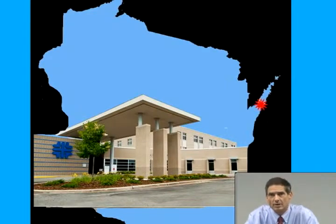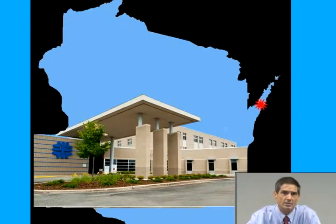I do most of my work at this hospital, which is Door County Memorial Hospital in Sturgeon Bay, Wisconsin. Door County is a resort community, and it's actually in the thumb of Wisconsin's mitten, where you can see the little red star there. It's a community of about 9,000. There are about 25,000 people on the peninsula in the county, and on any given summer day there are 80 to 100,000 people in the county. So it's very much a resort area.